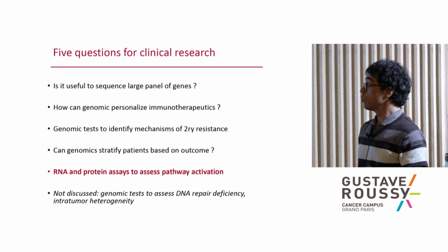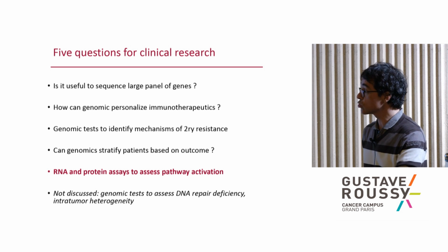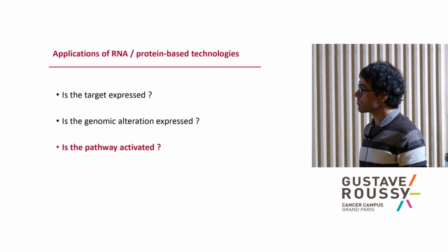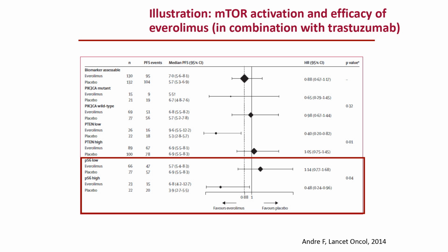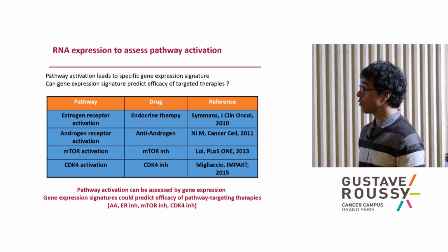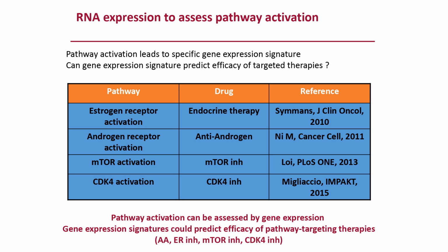Okay. Last point, we discussed a lot about DNA, but in fact there is also some room and some development for RNA and protein assays. Why use RNA and why use protein assays? Basically, at least in breast cancer, it is to identify which pathway is activated. For example, in one study, the identification of patients with mTOR activation, here with phospho-S6, was associated with a better sensitivity to mTOR inhibitor. This is just one illustration that we have DNA for the driver, immunotherapeutics, resistance, but on top of that, it will probably be useful to add RNA expression and even some phosphoprotein assays. For which drugs? For endocrine therapy, anti-androgen, mTOR inhibitor, and CDK4 inhibitor.